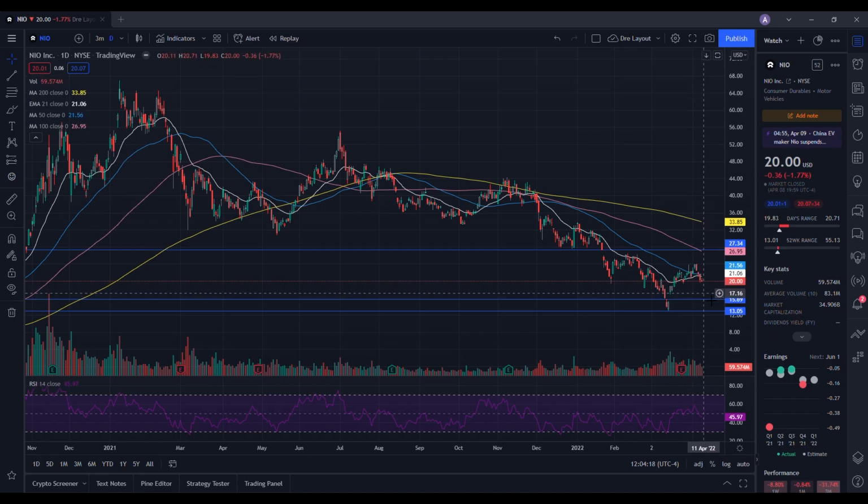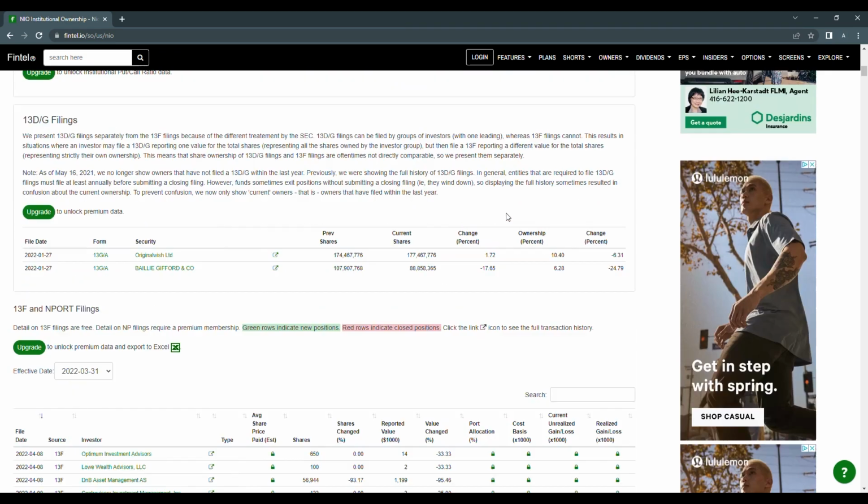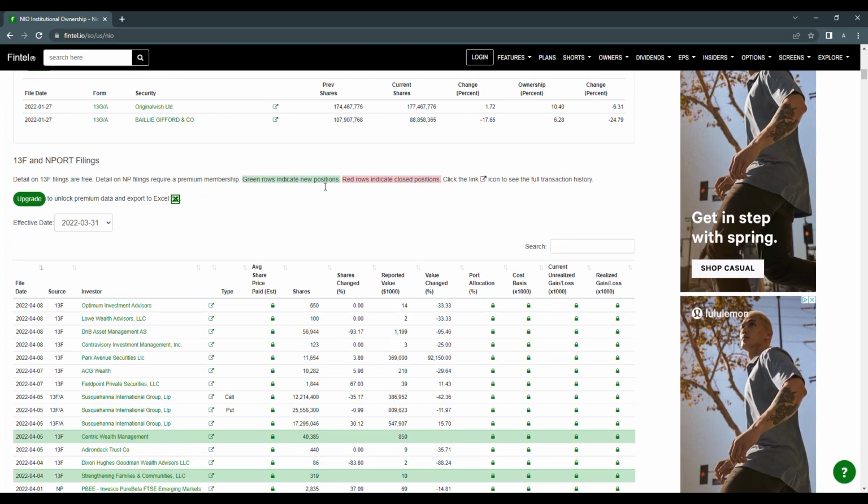So now let's move on to the short interest information. We're going to take a look at the recent institutional ownership and short interest information for NIO. Scrolling down further on the page, green rows indicate new positions, while red rows indicate closed positions.